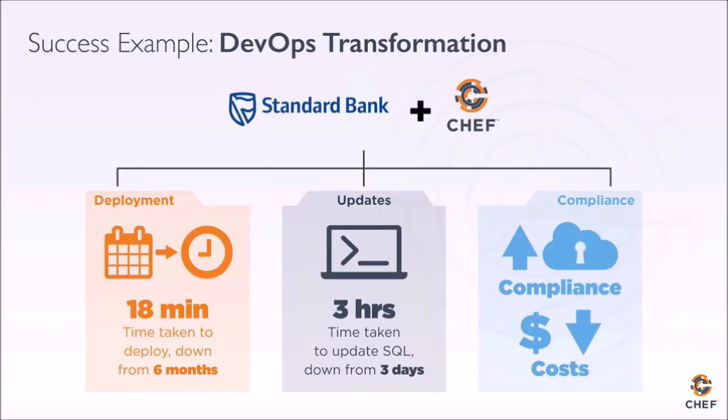The bank consolidated their infrastructure management to a single platform, Chef, and they were able to do things like remediate issues related to Shellshock across thousands of servers in a single hour, a process that used to take them weeks across the servers that weren't managed with Chef. They eliminated over $2 million in security and network management software, and the bank projects over $10 million in total savings related to consolidating their infrastructure management onto Chef.